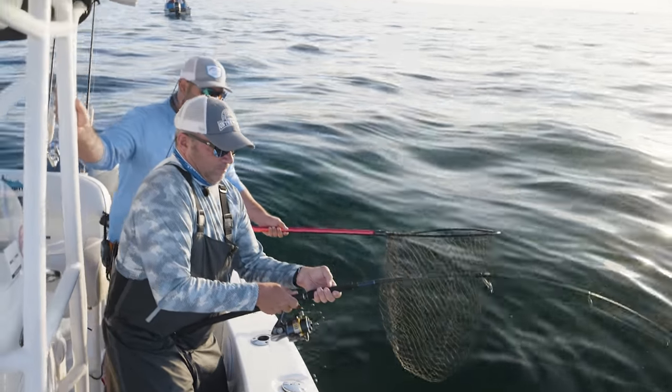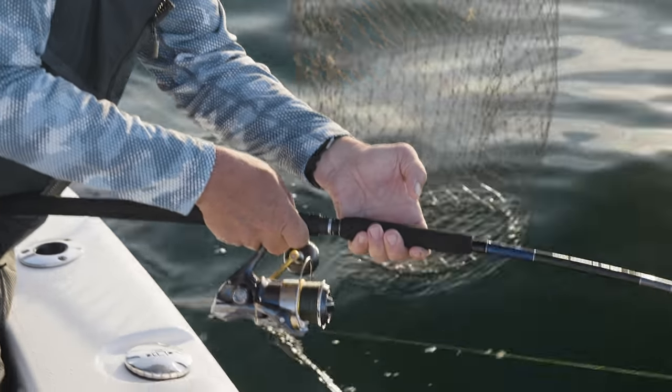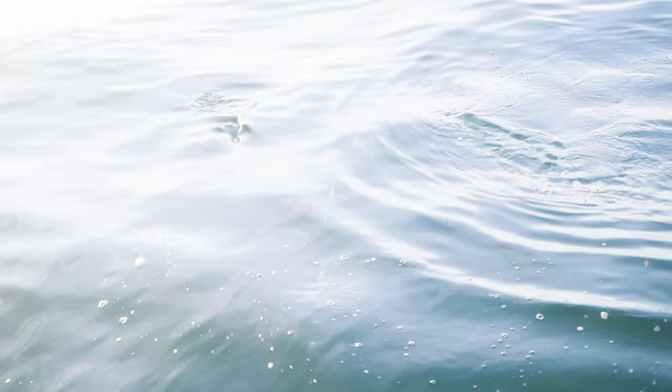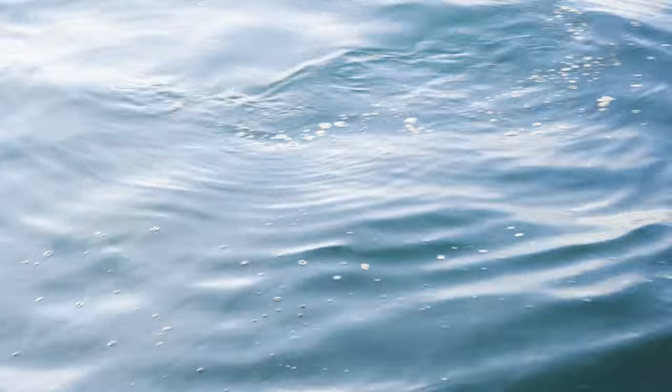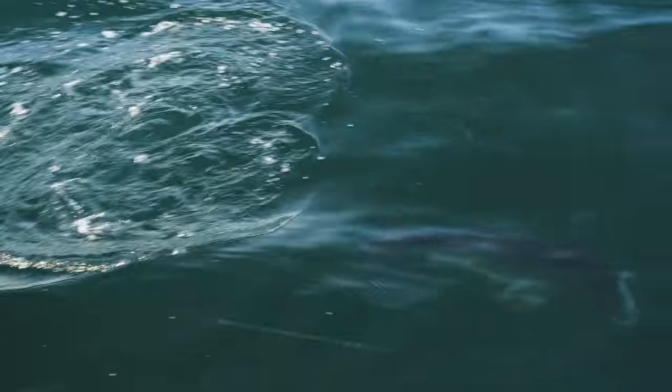From Power Pro. So it has the diameter of like 30, braid. So you're getting the casting distance with all the backbone and power. Look at this fish just turned right there at the boat. And that Twin Power 5K can put out like 47 pounds of drag. Isn't that crazy?